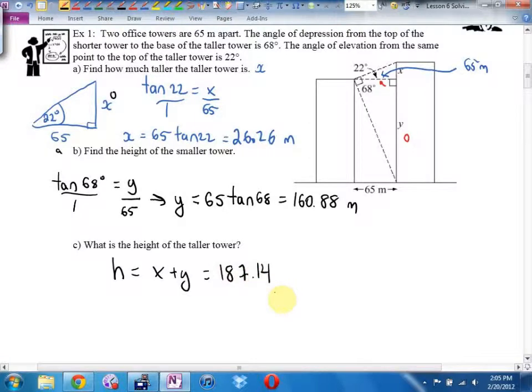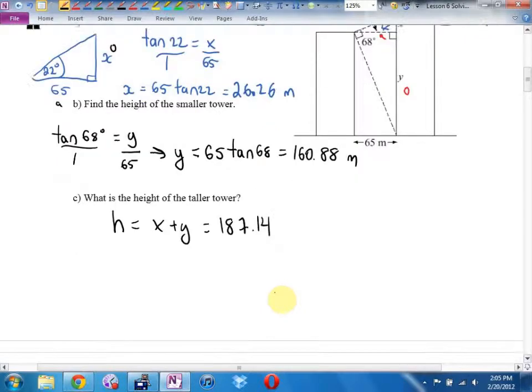Okay. Two triangle questions, and this was an addition question when all was said and done. A couple more, we're done. Turn the page.